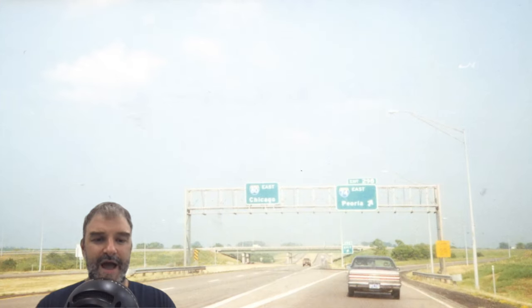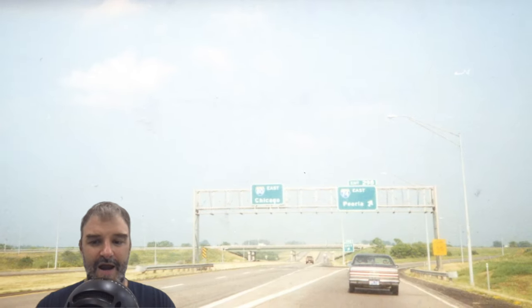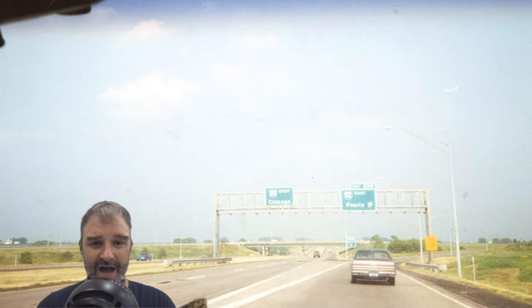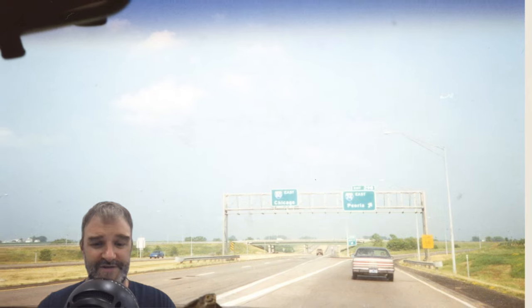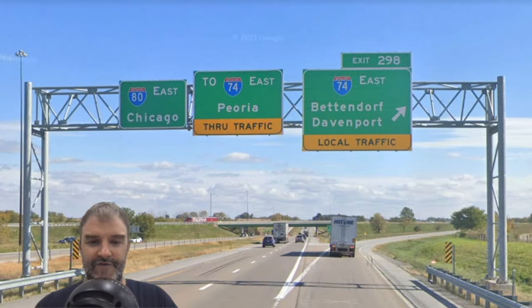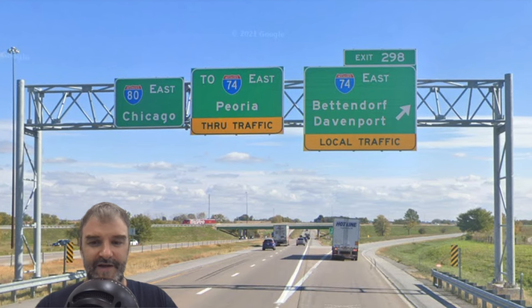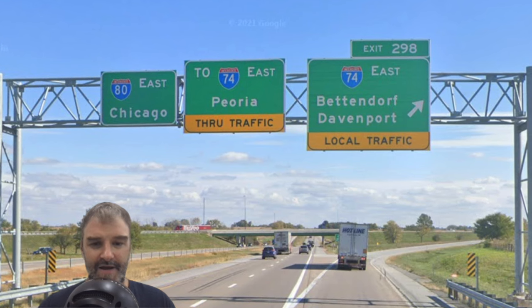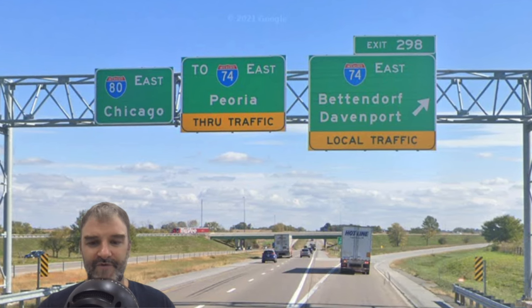Here's a look at the I-74 and I-80 junction. I took this way back in 1995 on one of my first big road trips. You can see my buddy's fake turtle at the bottom there. Here on this gantry now we get a little bit more information. They tell us 74 Peoria, we should stay on 80 East and not get off 74 here for local traffic.